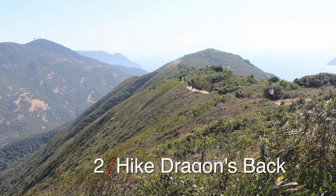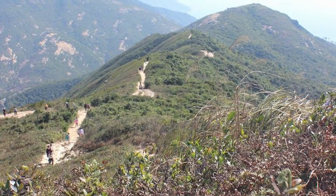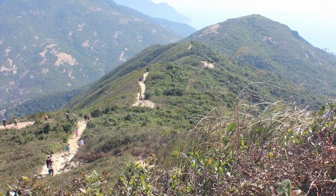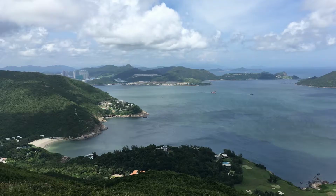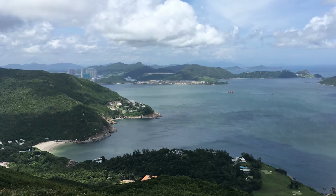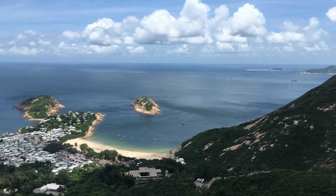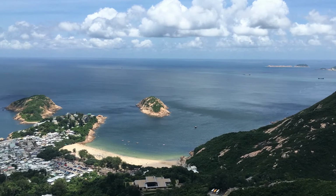The Dragon's Back hike is a must-do, even if you're not an avid hiker. It's a fairly easy hike that resembles a dragon's spine. It's one of the prettiest treks in the city with surrounding waterfront views. And nothing's better than ending a hike with a relaxing afternoon at the beach. Lucky for you, right at the trail's end is Big Wave Bay, where you can relax all day long.